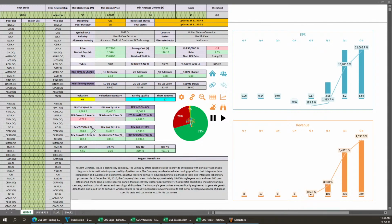When I first started taking the position in a few healthcare stocks, including this one, the valuation was undervalued. Now it is medium valued. Earnings growth is there, high revenue growth, great earnings quality, short squeeze potential. And on Friday, 71% of peer stocks also went up. The graph shows not only EPS and revenue are high, the year-on-year growth shown by the line is steadily going up.